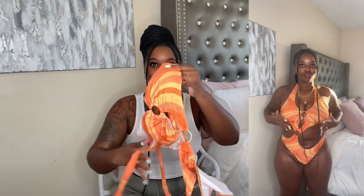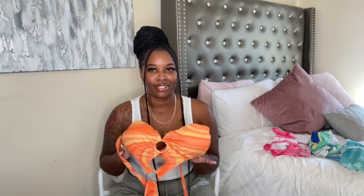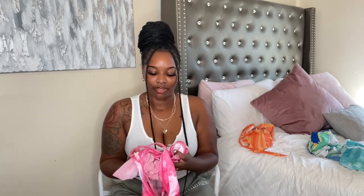So the first one is this one piece orange swimsuit, and I thought this was so freaking cute. Like, it's really cute. I love all the cutouts and stuff. I tried this on another haul a while ago and I couldn't really fit it. It was really tight. But your girl lost some weight, thank the Lord, so I can actually fit it now. And I thought this was so cute. Yes, I'm so happy I could finally fit it though, because the first time it was a lot to even get it on.